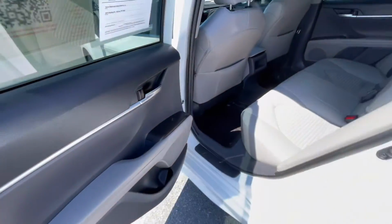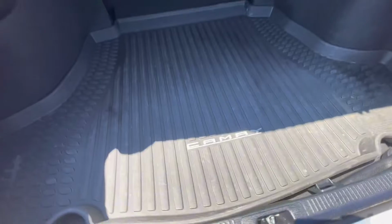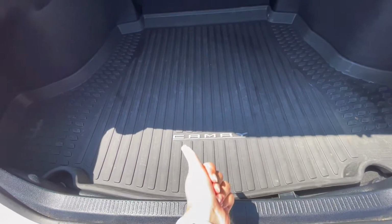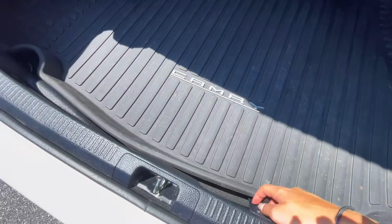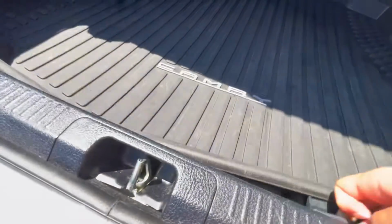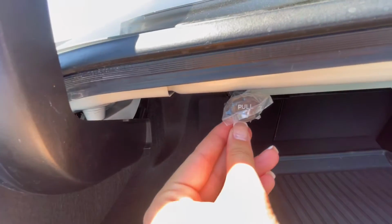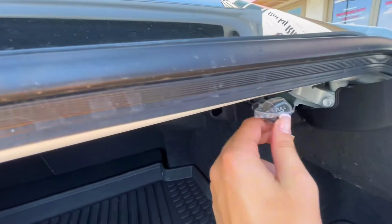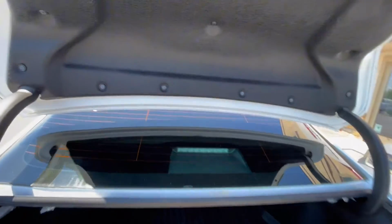Let's check out the trunk. Checking out the trunk, it already popped open for you. Got a nice Camry rubber mat to help keep things nice and clean. Underneath here, you have the lever, pull up, and you have spare tire and some tools in case of any emergency. And then of course you can pull down the second row seats from the back here. That's pretty much it, and that about wraps up this Camry.